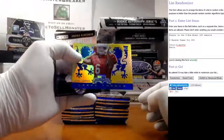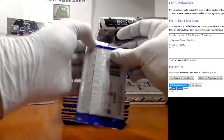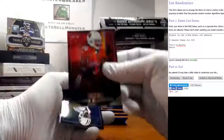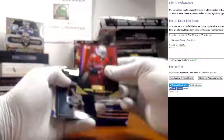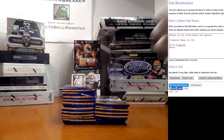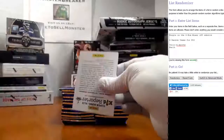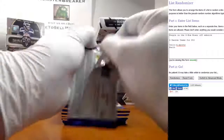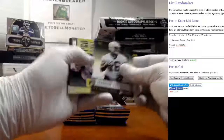Logan Thomas for the Cardinals, Crusade. AJ Green for the Bengals, Crusade. Andre Ellington for the Cardinals, parallel, number 6 of 49. Russell Wilson Super Bowl insert for the Seahawks. Patrick Peterson Pro Bowl insert for the Cardinals.